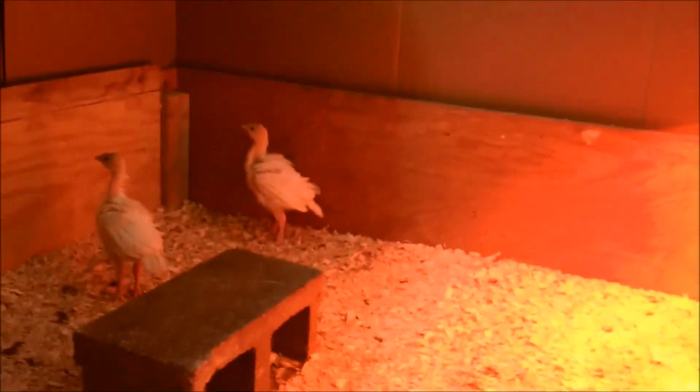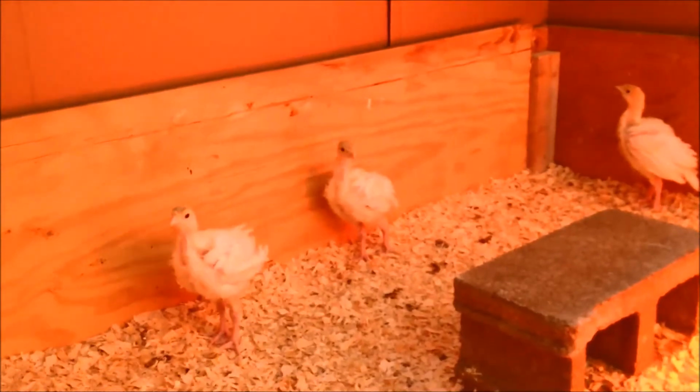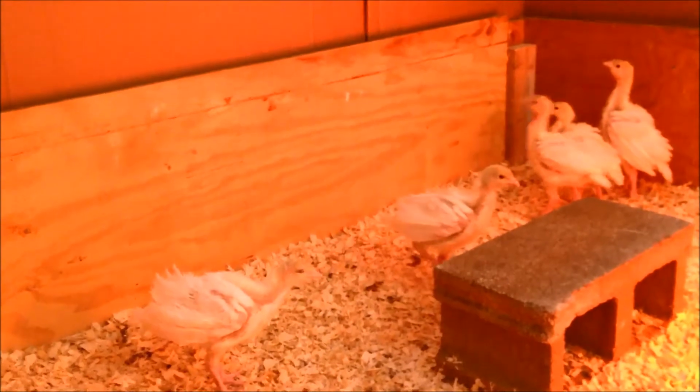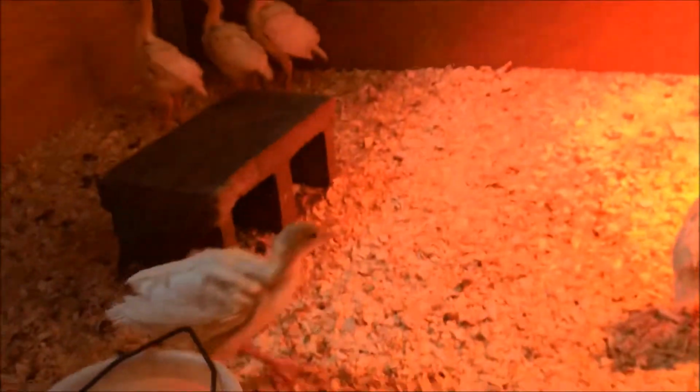Let's go over here. Let's come over here so we're more ground level with them. Hey guys! Woo! So cute. They all seem to be growing really, really well. Pretty feathered in now. I mean, not ready to go outside by any means, but they have a lot of their feathers and they're running around and a lot more mobile.